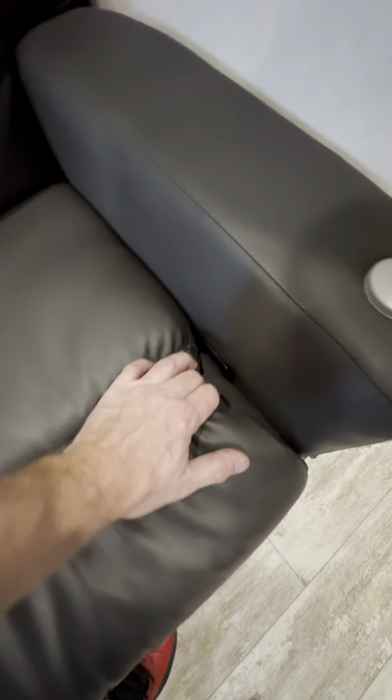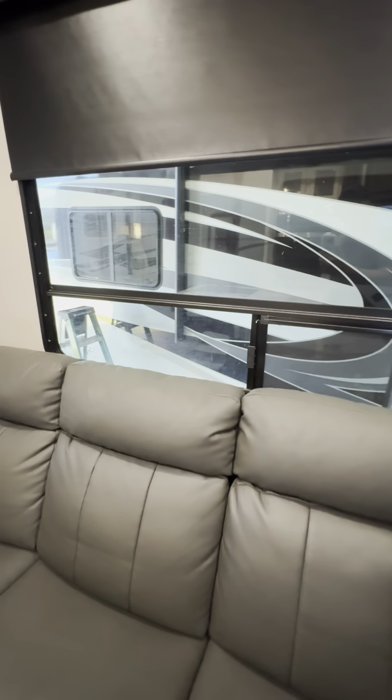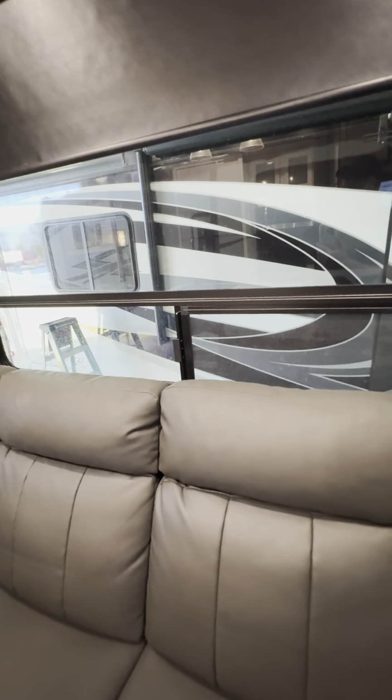Couches are all recliner style couches. You're going to see little pull cords down here in the cracks of them. That's what you actually grab to recline the seats. Some of them are kind of tucked in deep, but they all have little pull cords on them. Windows, you have slide up style windows on the sides and a slide to the side style in the window behind the couch.